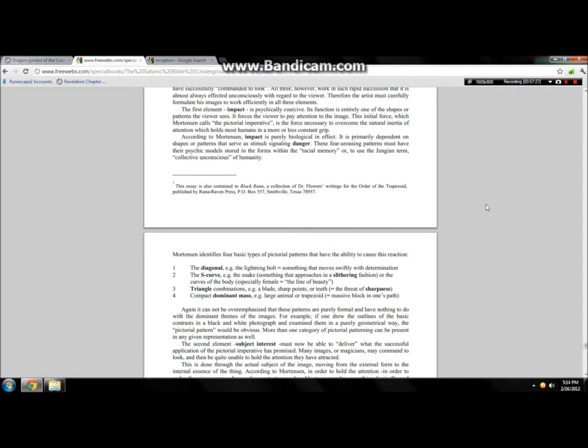The diagonal, e.g. the lightning bolt, something that moves swiftly with determination. The S-curve, e.g. the snake, something that approaches in a slithering fashion, or the curves of the body, especially a female, the line of beauty, as he calls it. Triangle combinations, e.g. a blade, sharp points, or teeth, the threat of sharpness. Compact, dominant mass, large animal or trapezoid, massive block in one's path.